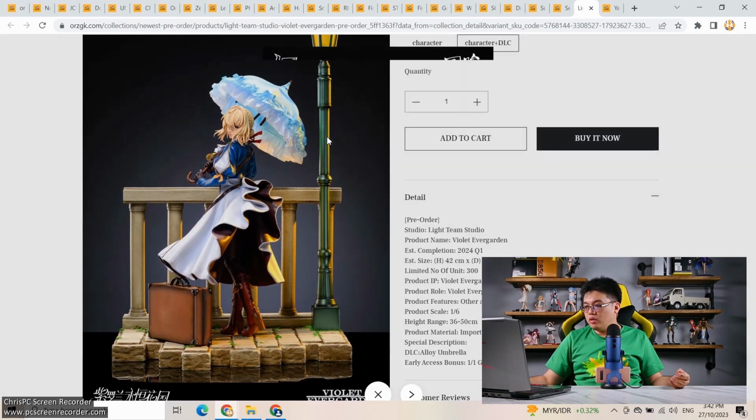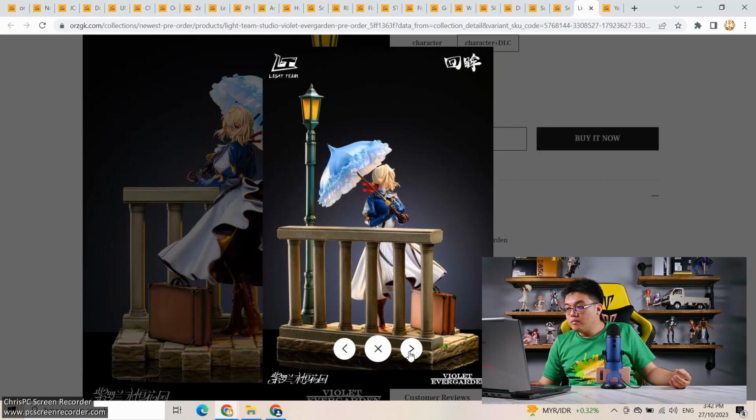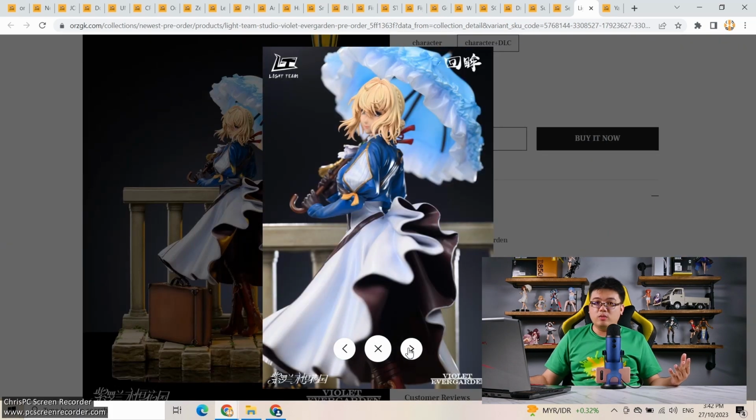Okay, so let's have a look over here. The base is really nice. I like the base over here, but I'm not liking that face at all. That face looks terrible.